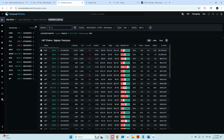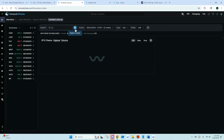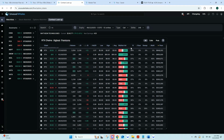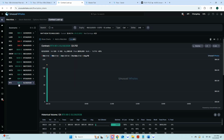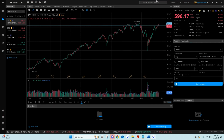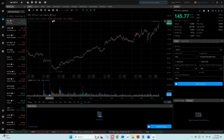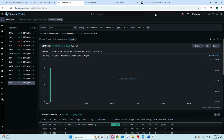But then if we look at RTX, and again, just popping that premium up. So okay, this 650, you have 100% on the ask side, deep in the money. I try to avoid anything that deep in the money, but you can take a peek at it. These are 80 calls and it's trading at, where were we, RTX. You're trading at 145. They're almost double in the money. So I'm kind of ignoring that.